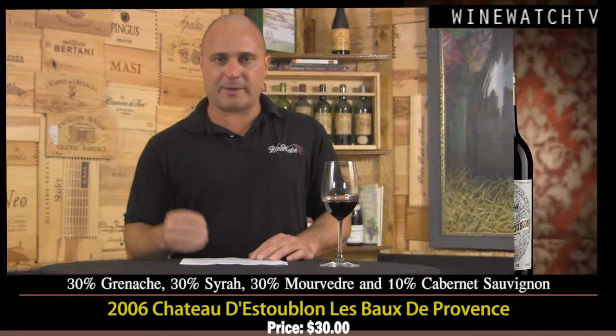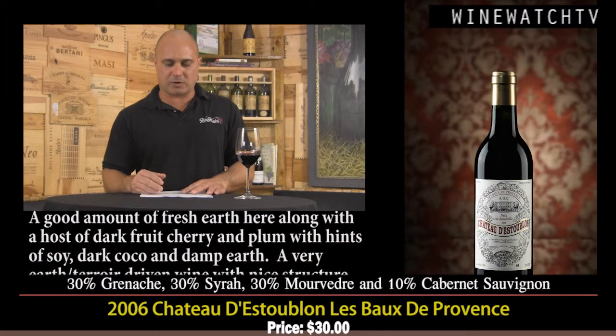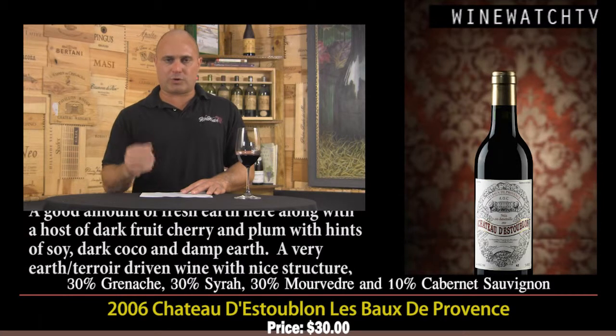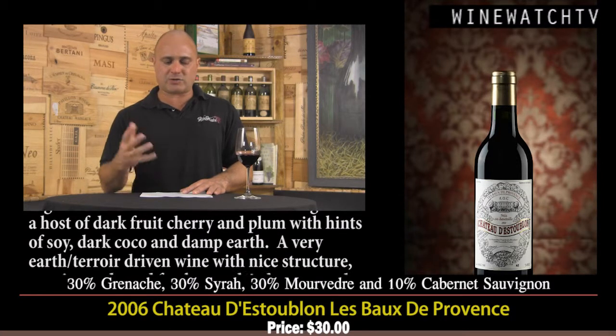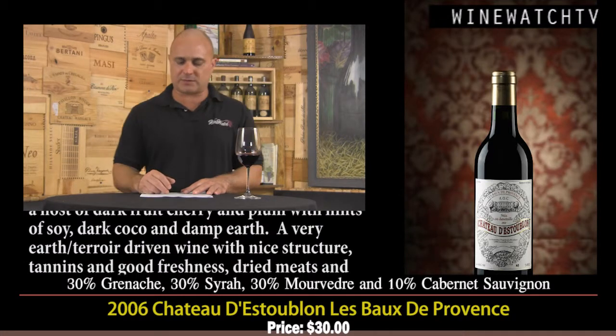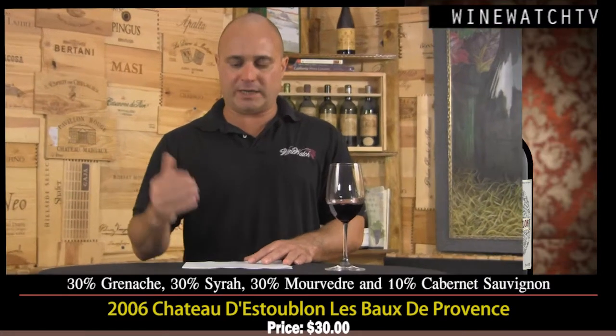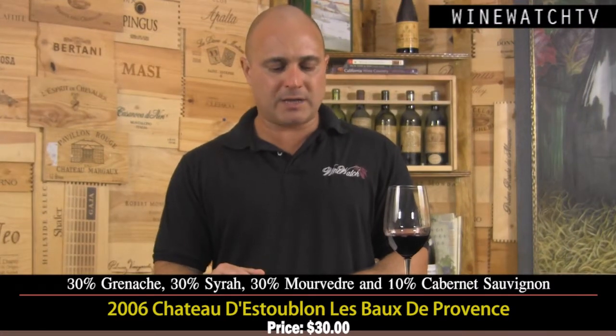This one's got a good amount of fresh earth, along with a host of dark cherry and plum fruit, soy, some dark cocoa, damp earth. A very earthy, terroir-driven wine, but nice structure and tannins, good freshness, and nice fruit as well. This 2006 vintage may be starting to show signs of evolution, but still really nice. Very good bottle of wine at $30.